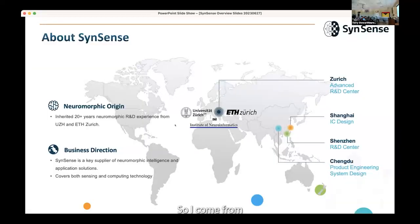So I come from Zurich. That's where my office is located. In addition, we have a few other locations in Shanghai, Shenzhen, and Chengdu. And we are a spin-off from ETH and University of Zurich. And essentially all we're trying to do is enable some business enterprise or neuromorphic devices.